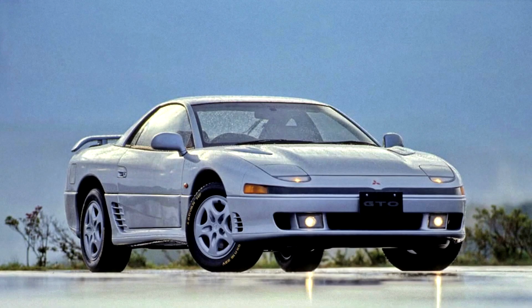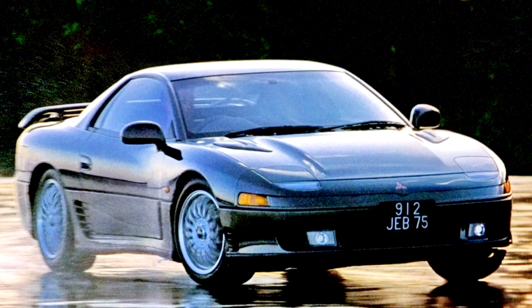Japanese buyers did not receive the SOHC V6 which was standard on the base model Dodge Stealth and US spec 3000 GT starting in 1997. Japanese buyers had the choice of either a naturally aspirated DOHC V6 and twin-turbocharged DOHC V6.